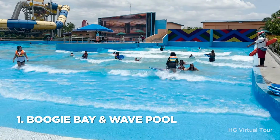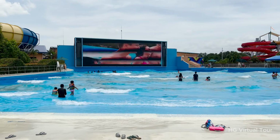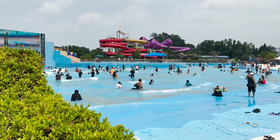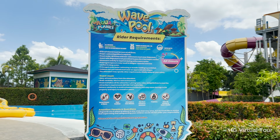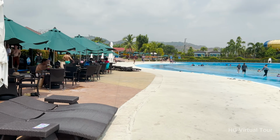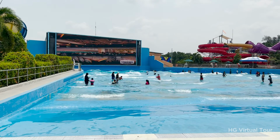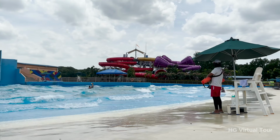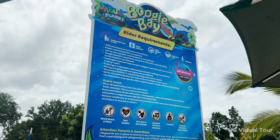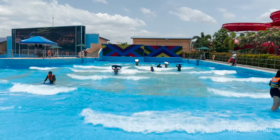Number 1. Experience the ocean at the Boogie Bay and Wave Pool. The Wave Pool and Boogie Bay are one of the most popular attractions at Aqua Planet. The large pool generates waves of up to 4 feet, creating a fun and exciting experience for guests. The wave pool is designed to simulate the experience of being in the ocean, with waves crashing against the shore and currents pulling swimmers in different directions. While on Boogie Bay, visitors can opt to ride inflatable boards and experience a simulated ocean with waves.